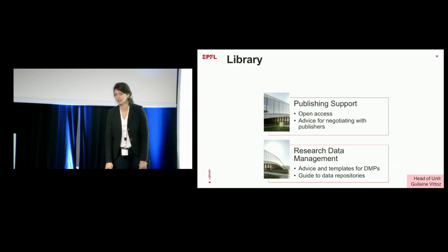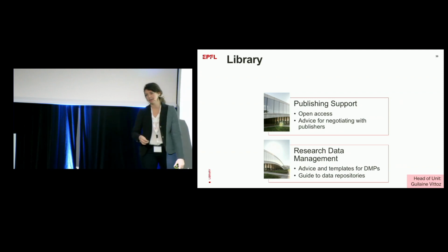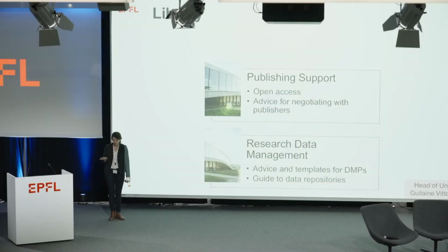Research data management is also critical. I'm sure many of you know that the SNSF now requires all research projects submitted to have a data management plan along with them. The research data management team at the library is invaluable for this. They provide really excellent support. They can help point you to the right data repositories. They can teach you best management practices for your data. Overall, they're also very, very kind and very nice. So I encourage you to have a chat with them.